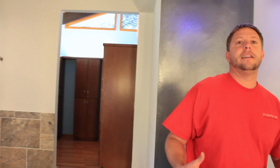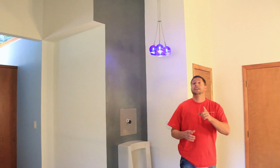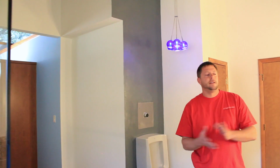So there's one detail in this bathroom that stands out on us trying to be the best and push the limit, but if somebody can figure out what that detail is, email me and you might get a surprise in the mail.